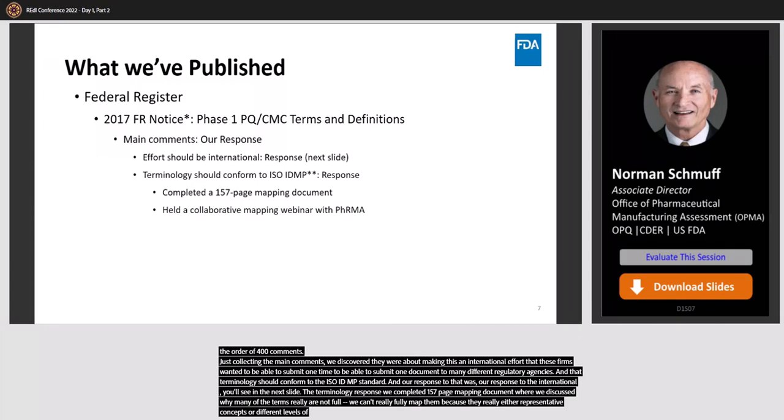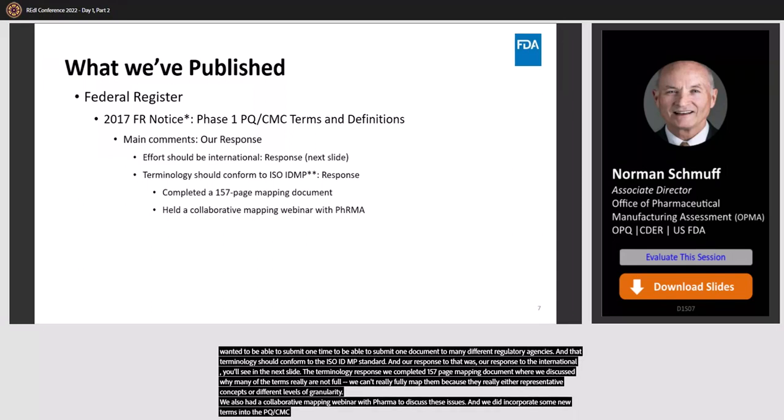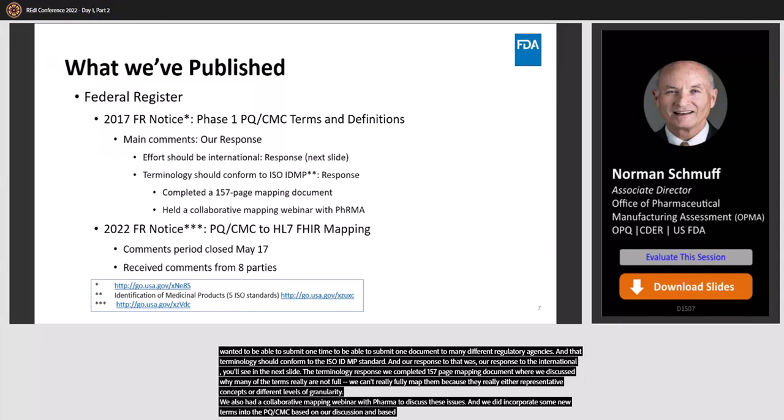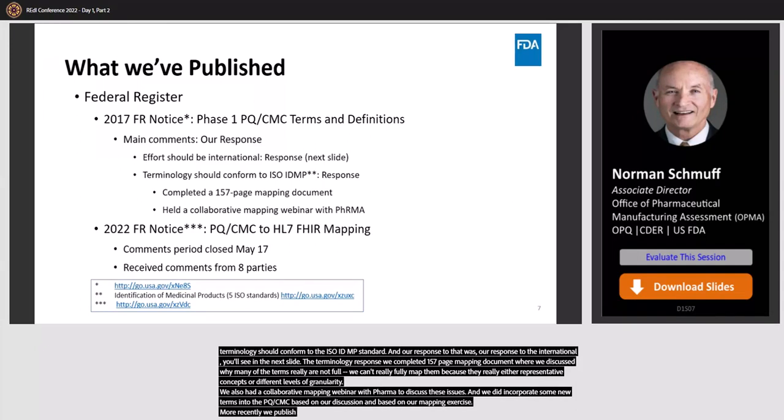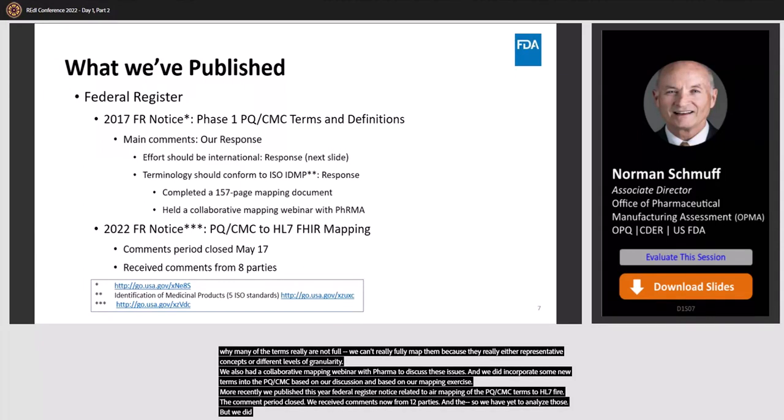We also held a collaborative mapping webinar with pharma to discuss these issues. And we did incorporate some new terms into PQCMC based on our discussion and based on our mapping exercise. More recently, we published this year a Federal Register notice related to our mapping of the PQCMC terms to HL7 FHIR. The comment period closed. We received comments now from 12 parties, and so we have yet to analyze those, but we did receive comments from both individuals and from trade organizations.